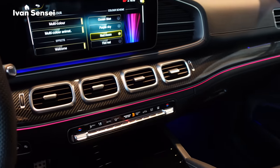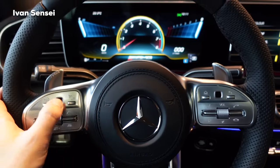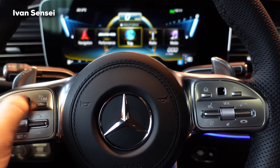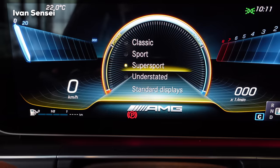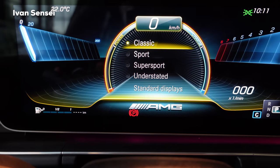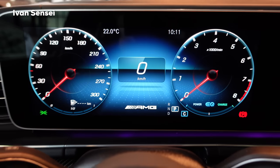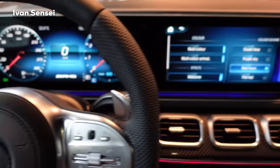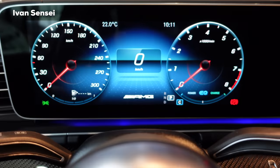Red Moon is a combination of pink and blue. You can see it here also in the footwell area for the passengers. As you can see, this is also changing the light because I have the multicolor animation on. So here on the steering wheel I can change this whole screen setup into different menus. So now we are in Super Sport. You can also be in Classic.